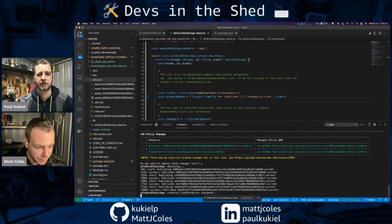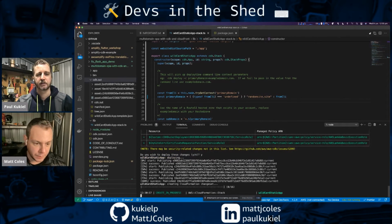While that's kicking off, for those that are unaware, you can run CDK synth and you can look at what is going to happen or change within your environment. And CDK deploy will go through your code and effectively in the background convert that to CloudFormation and go ahead and deploy that into your environment.